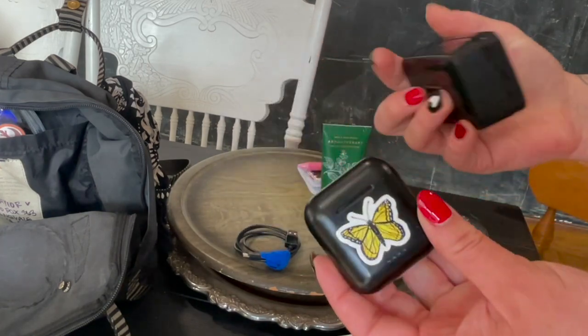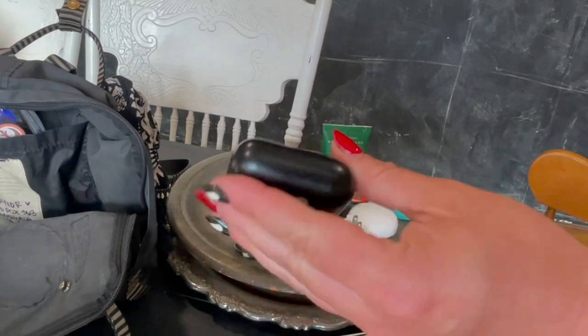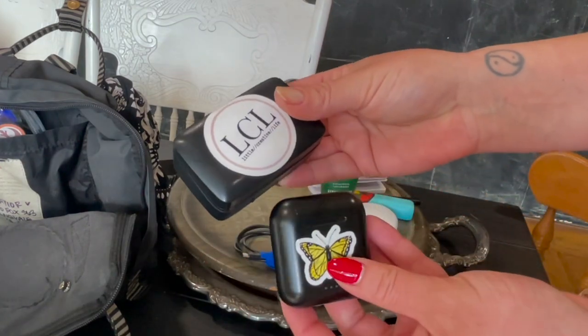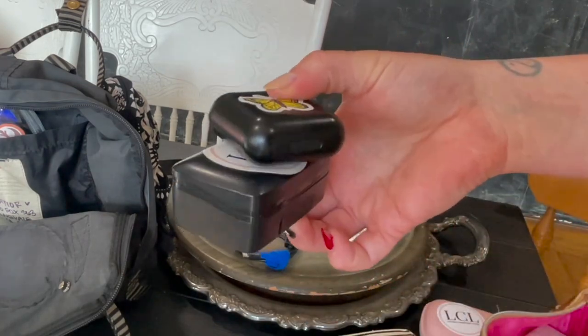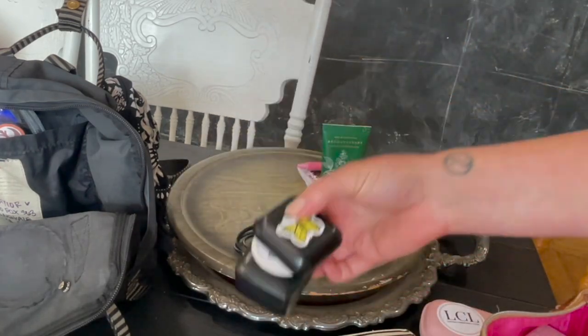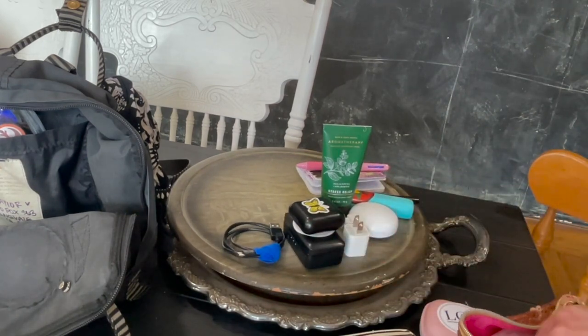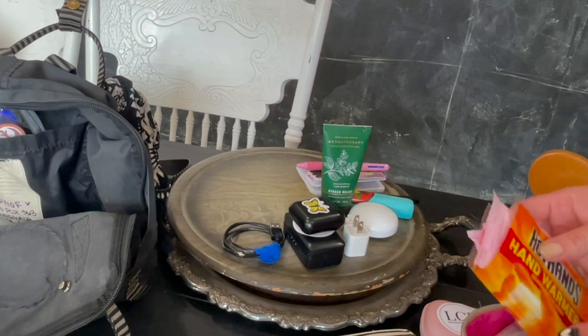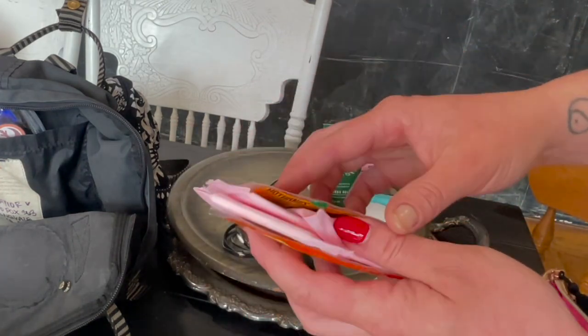So I really like this one. This one's also nice because it's just so tiny and compact. You can slip it pretty much in any pocket. So I just use these off-brand AirPods or AirBuds, whatever, from Amazon because I'm cheap and I don't want to spend $200 on AirPods.